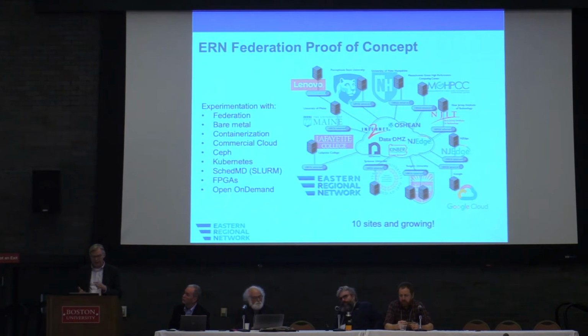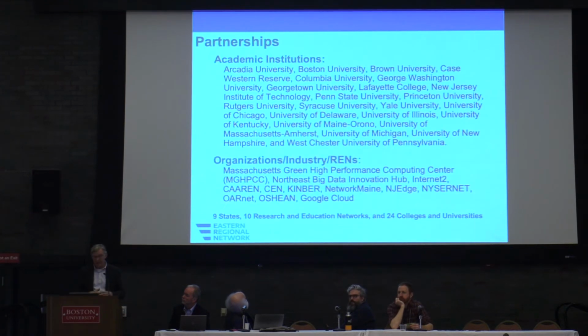We're experimenting with Ceph, Kubernetes, and FPGAs. So Intel and Dell donated a few boxes of FPGAs that we put in the system. And so we've been doing some training. There was a class out of Penn State that took advantage of that, and they were experimenting on those FPGAs. And now we're looking at ways to containerize solutions or applications that will use FPGAs to make it easier for others to adopt. So we've been working on that. So it's a work in progress, and like I said, it's just an experiment.